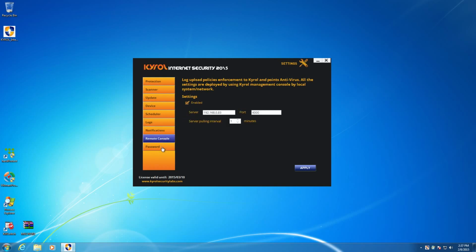Not going to go too much into that. Remote console: it looks like you can remotely control this program in a sense, which is a nice feature. But for personal use, I don't see anyone ever really using this. Unless you're, let's say, in a corporation where you have multiple clients to maintain, then obviously you'd want some sort of remote console. But why would you use a remote console just for the security software when you can set up a remote desktop or remote support type of service on the actual clients? That's what I would do instead, just because then you have access to the entire client, not just the internet security.